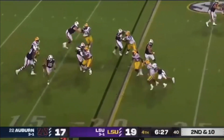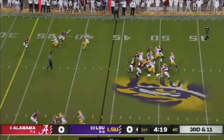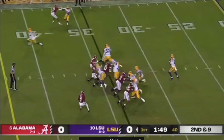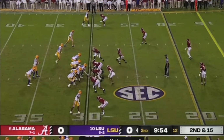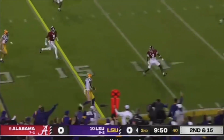I think right now he's a day 2 guy for sure. I don't see this guy being drafted in the 1st round. I don't see him being combine heroic to where he just blows everybody away athletically. But I do think he's a solid player, and if he gets the proper coaching, he can be a good player in the NFL.